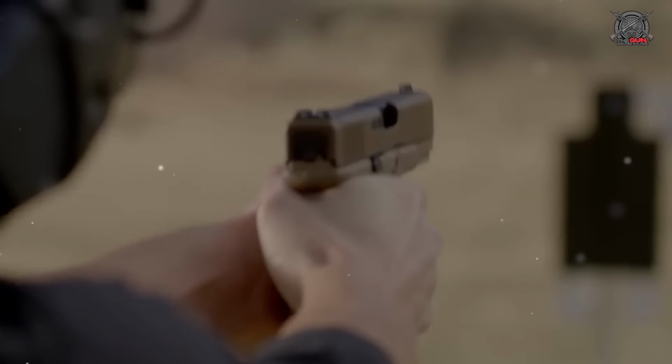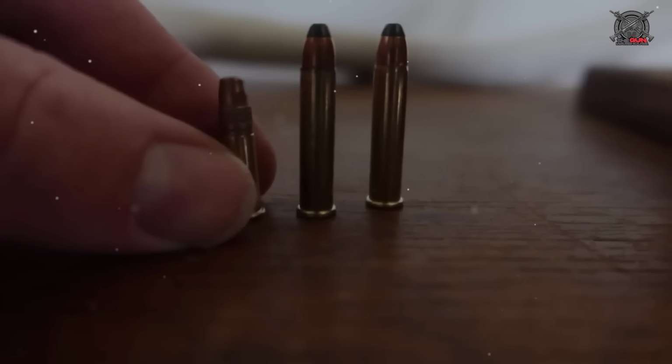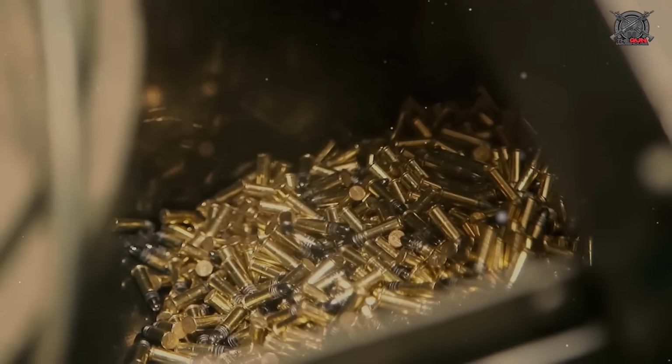What does this mean for the average shooter? Simply put, that tack-driving .22 rifle of yours might shoot like a dream with 1 box of ammo, then struggle to hit a paper plate at the same distance with what should be identical ammunition.